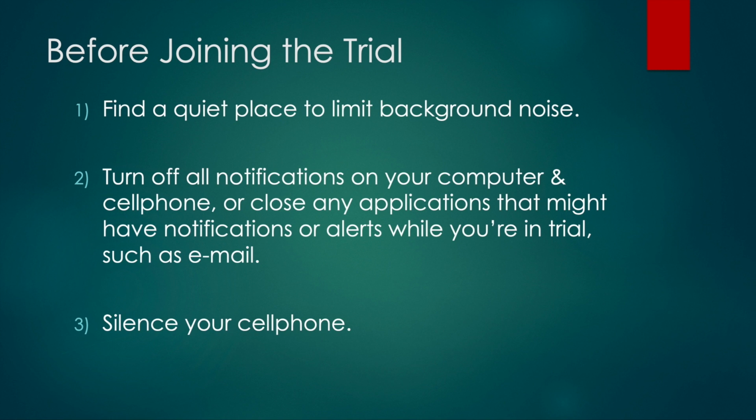First, you want to find a quiet place to limit background noise. We know some of you may be in your house or your apartment, and there may be others around you. The important thing is to find someplace that minimizes background noise, so there are no interruptions coming from external sources.